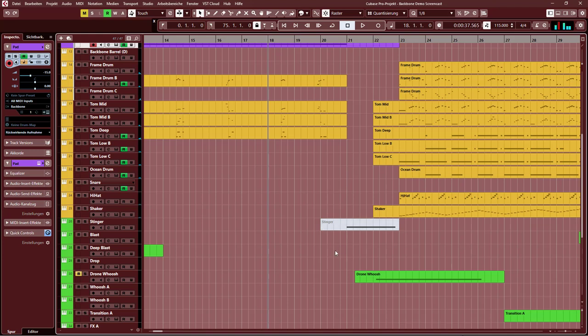Stunning what the absence of this little helper does to the track. Of course, I've mixed the impact down so it's very, very harsh without the drone whoosh here. But now, again, with transition.